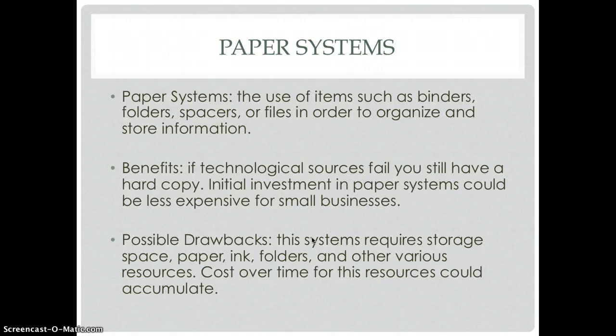The possible drawbacks to a paper system are that they do require space. Again, depending on the amount of information that you need to store, it can require large quantities of space, even warehouses. The paper, the ink, the folders, and all those other resources can add up, as you have to pay for those on a regular basis. And as your business grows and changes, you'll have to invest and possibly reorganize this system.